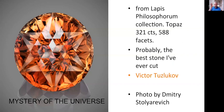Here is a cut stone cut from a small piece of topaz from Ukraine by Viktor Tuslakov. Just unbelievably beautiful cut, I must say, that Viktor designed and cut. And I asked him to leave the inclusions so you can see them, the gas fluid inclusions in the topaz. And he named it Mystery of the Universe.